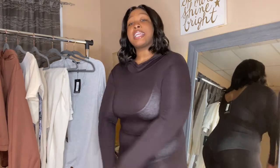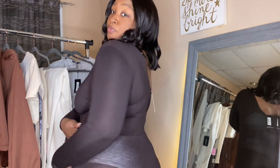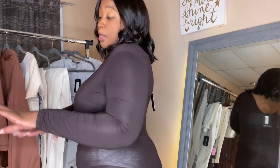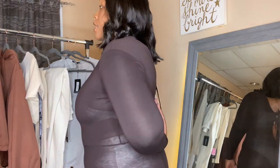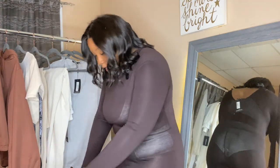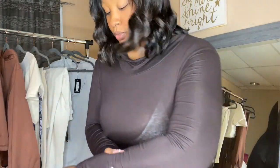Now y'all, didn't I say Nacho Libre? Baby, no, it's just see-through. Pretty Little Thing. What's this? It's really cute though. You can see everything, baby. You gotta have on a black bra and black thong with this, boo. This is a unitard and it is in the color chocolate brown. It looks black on camera or even gray.